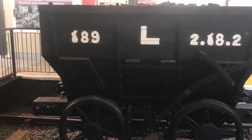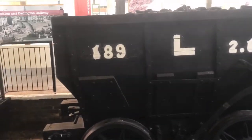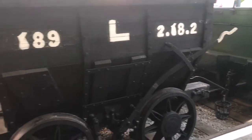Well, the replica was here. I don't know where the replica's gone. The replica Locomotion was here. I'll do a bit of investigating.